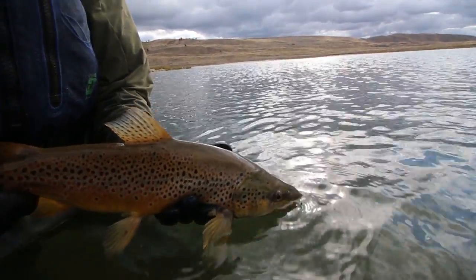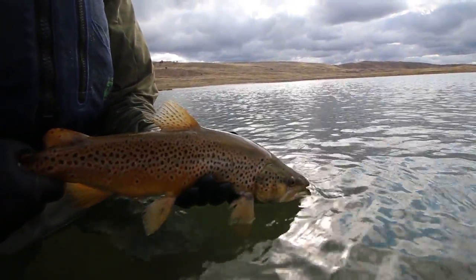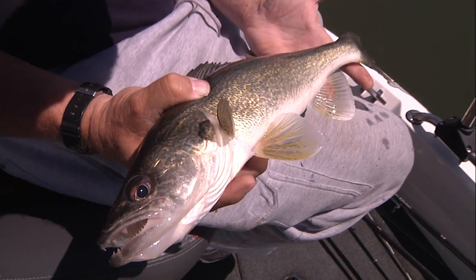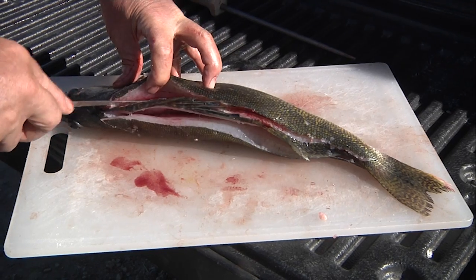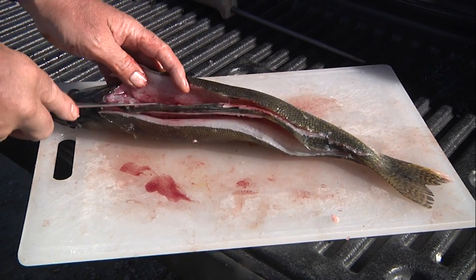Those fish you do keep need to be kept in a manner that species and numbers can be determined. If you're in an area where length limits apply, you'll need to keep that entire fish intact while in transit or in the field. You can clean the fish and remove gills, though.